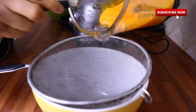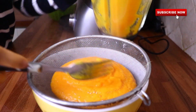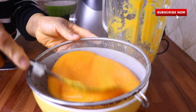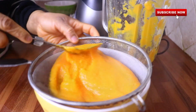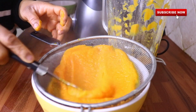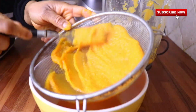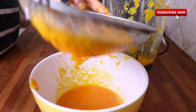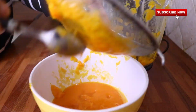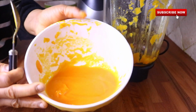So after blending my carrot, I am going to sieve it, just to make sure there is no tiny piece of carrot that will be stuck on my hair. So this is our carrot deep conditioner.